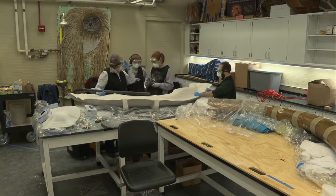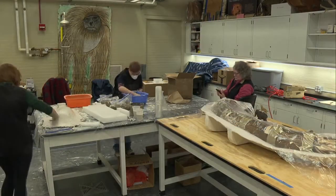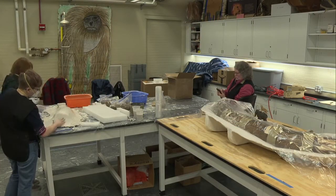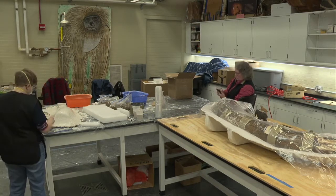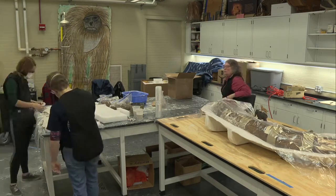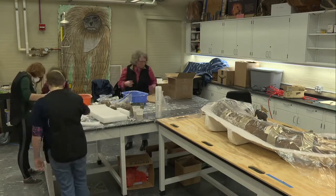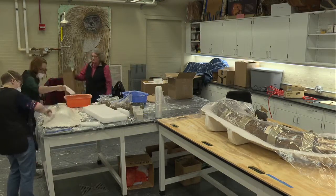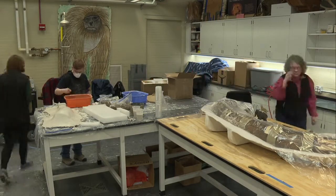So we're going to shift gears and talk a little bit about the mount that you're creating here at the museum. Explain the technique that you're using for our tusk. So the technique that I'm using has been developed by Alan Zadinak from the LA County Museum in Los Angeles. And it's basically called making a clamshell jacket and is very similar in many ways to what you would think of as a classic field jacket in paleontology.